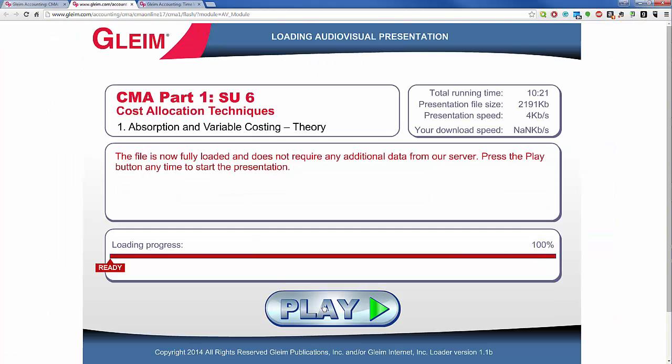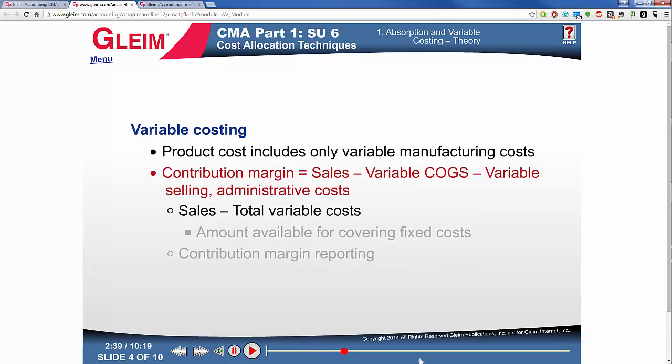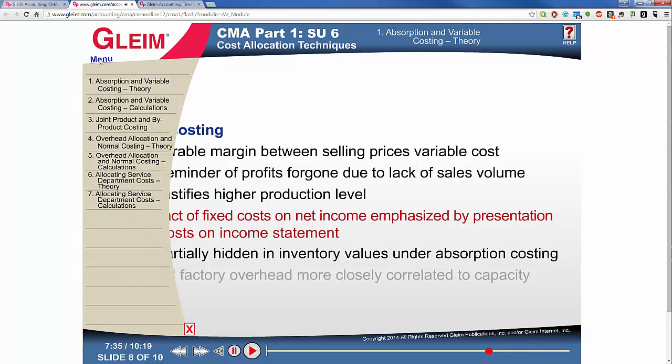Let's take a look at an audio-visual presentation. For external reporting purposes, the cost of a product must include all of the costs of manufacturing. Sales minus total variable costs is an important figure. Under variable costing, profits always move in the same direction as sales volume. The effect of fixed costs on net income, which is partially hidden in inventory values under absorption costing, is emphasized by the presentation.